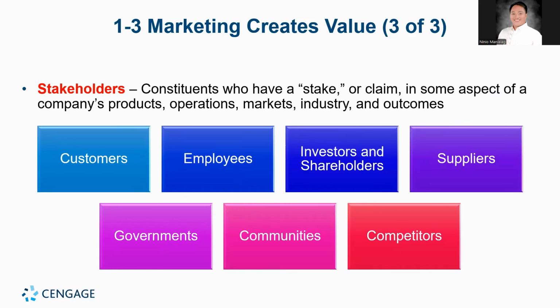So businesses do not operate separately from society. They must also consider government policies and the communities where they operate. Governments are stakeholders because they create rules and regulations that businesses must follow. These regulations help ensure fair business practices and protect consumers and society. Businesses must comply with permits, taxes, labor, and safety regulations before operating.